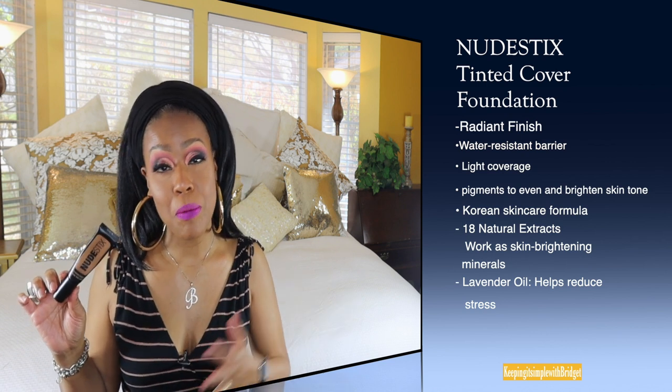For people who are oily, I would probably just go ahead and say run from this foundation, because even if you set it, you're still going to get that dewy look just because of the consistency. And I think this would be great if you have dry skin or mature skin.